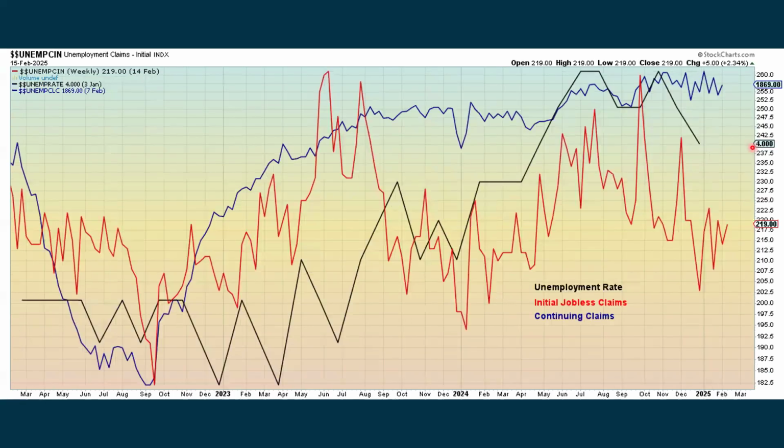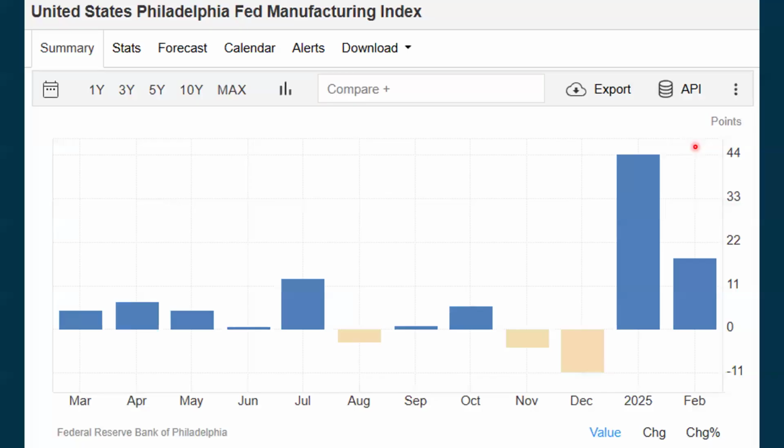And just to give it some more context, red are the initial jobless claims. You can see we've been trailing off for the most part. We've been pretty steady with the continuing claims here. And then I also have the unemployment rate on this chart as well, just to put these things together.